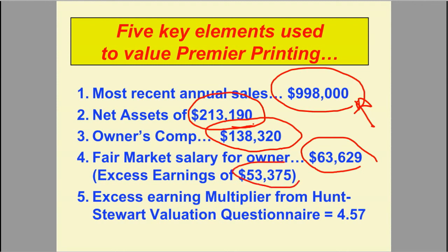This $53,375, our value of the net assets of $213,000. Those are the two critical numbers. The last number that we've already discussed is the earnings multiple, the excess earnings multiplier that we're going to use in our formula. And after Premier Digital Printing answered all the questions, and we analyzed them, and we might have modified them, they scored pretty high.